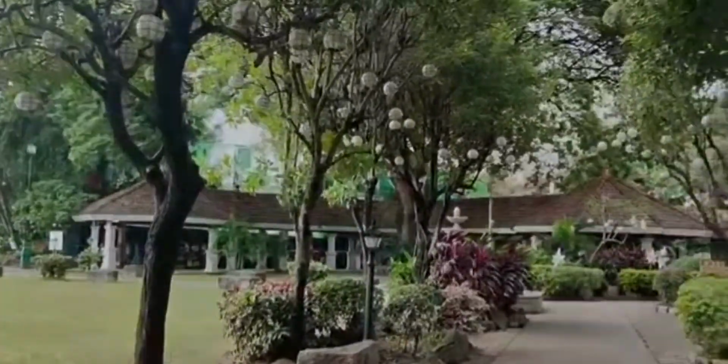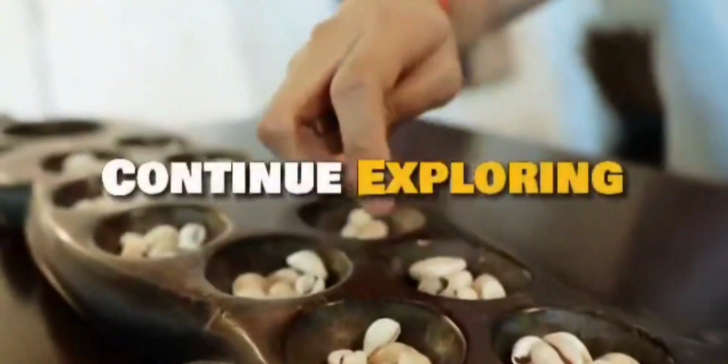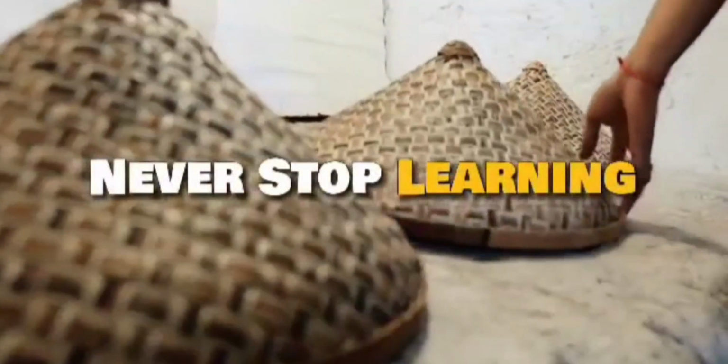some events. The threads of history weave the fabric of our present. And as we wrap up our journey through Intramuros, I hope you've stayed curious, continue exploring, and never stop learning.